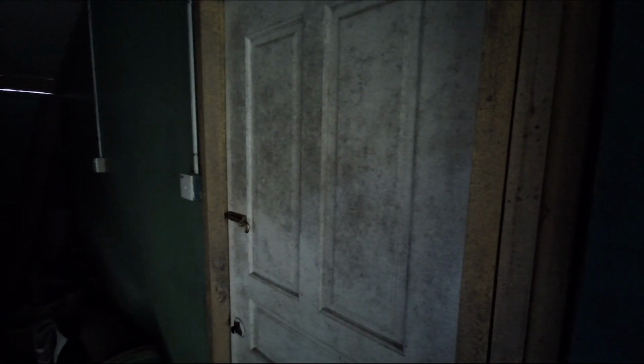Now we can't enter this particular room because this used to belong to our late great grandmother. This is her room, so it hasn't been open ever since she passed away back in 2009. And this place with the green wall used to be our kitchen and our dining room, and then turned into our late grandmother's room, and then she passed away, and then we just keep it locked. Let's continue.